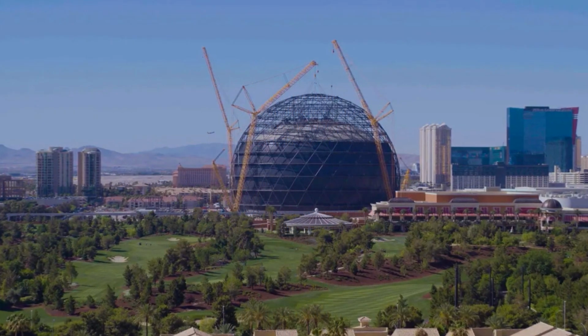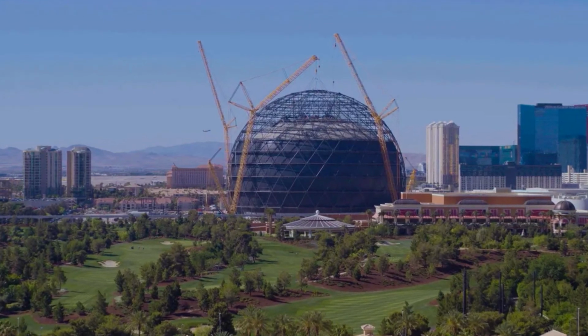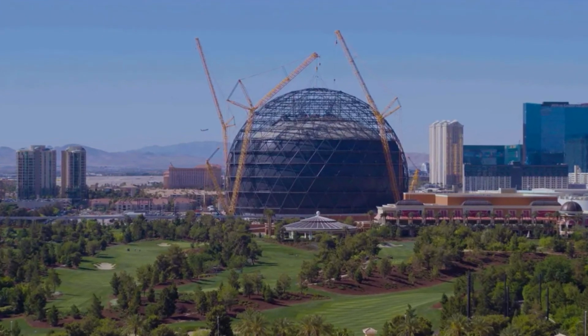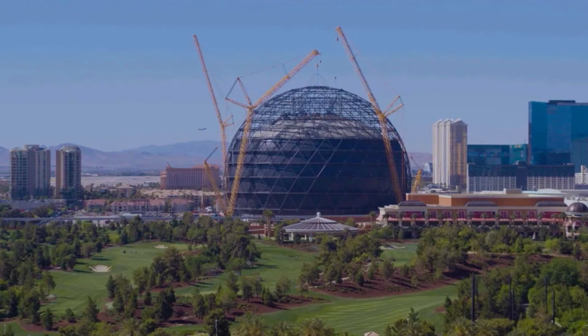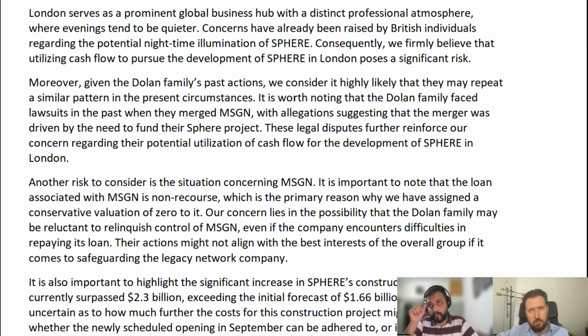Remember, when they merged MSGN with MSG, they faced lawsuits, and the primary allegation was that this merger was driven by the need to fund the Sphere project. They faced a lot of lawsuits when they merged them again, and we expect that they can do something like that to fund the London project. So there is that risk.